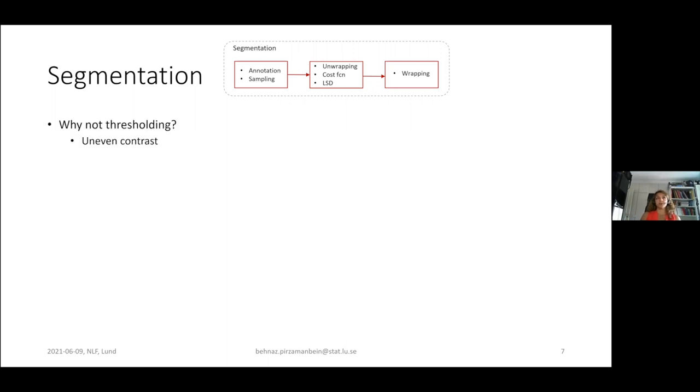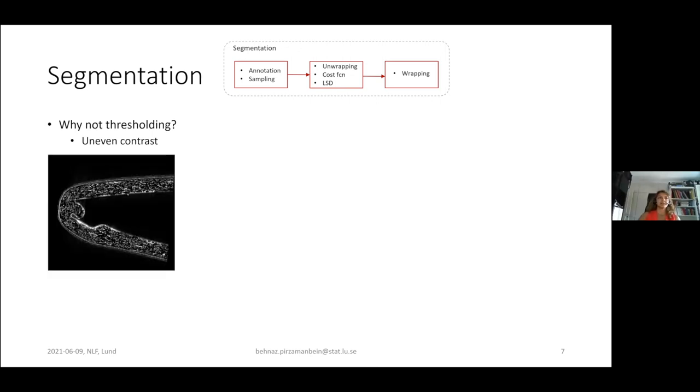There might be a question of why not other techniques, like simple techniques such as thresholding, because layer surface detection is a graph-based search method, which might be a bit more complex than thresholding. The reason is that, as I mentioned already, we can find the aluminium layer pretty well and might manage a good segmentation just by thresholding, but there is other material like clay in the inner part of this bend that has different contrast in different parts.